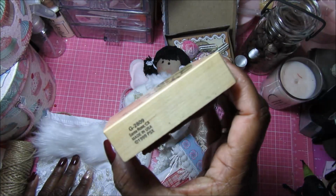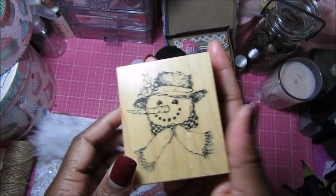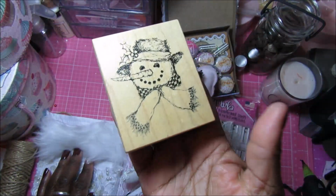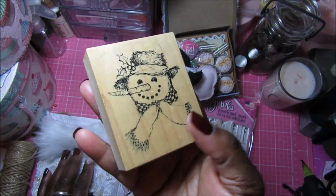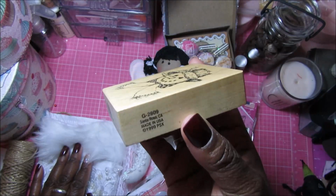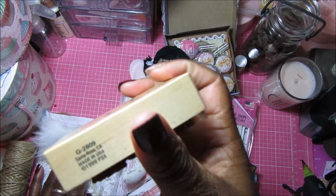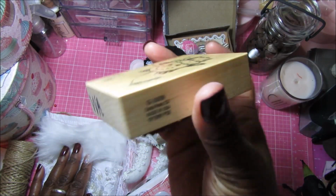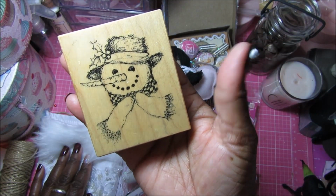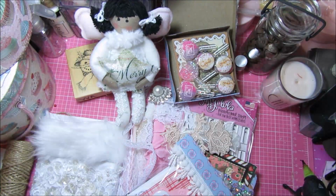But I started to recognize the PSX stamps are very, very square. The corners are squared. And so I know just looking at the block if it's a PSX stamp or not. I'm not that keen on other stamps, but this one I know, and sure enough it is a PSX stamp, and it doesn't say what it's called, but it's G2809. But look how beautiful that snowman is. Adorable. So thank you so much for that, Dee, and for her, she's just so cute.